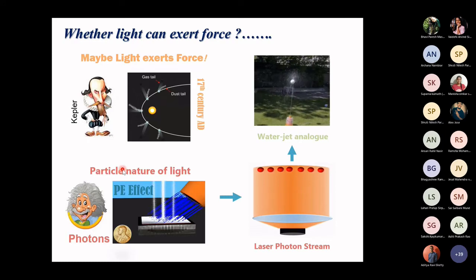where the particle nature of light was established. As you all know, light is made up of photons. So these photons, Einstein showed, can basically eject electrons from a metal surface. So until that point in time, the particle nature of light was not established. So that means that light has sufficient force. They can have that kind of energy which can really eject electrons out of the metal surface.